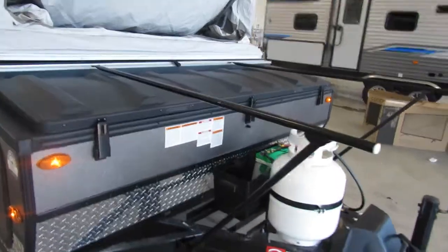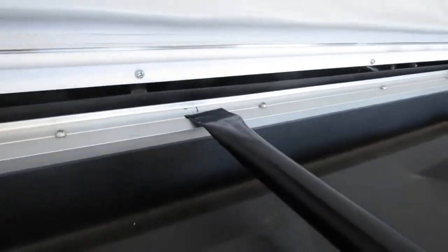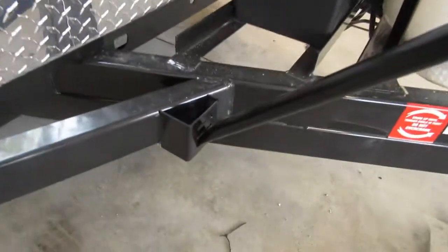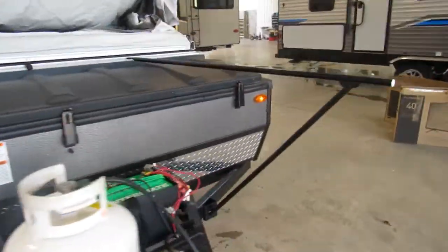Alrighty, on to the next part here. We put our bunk railing in. It's just as simple as setting it in the little recess there. Just let it slip right into that hole. Locks in place here. This will support the bunk end when it's out.